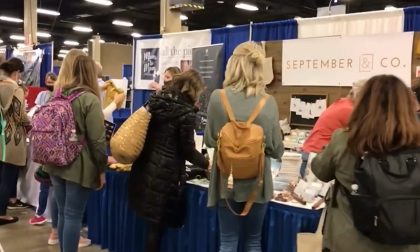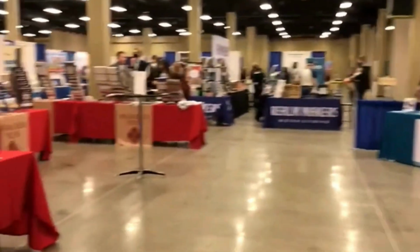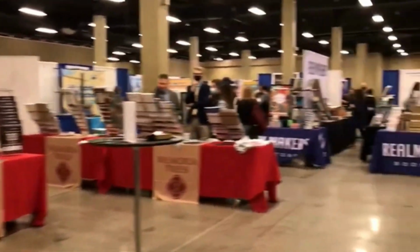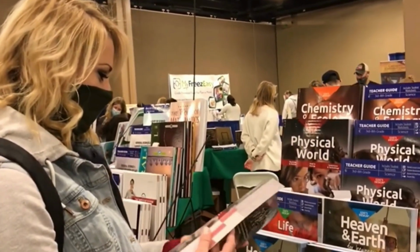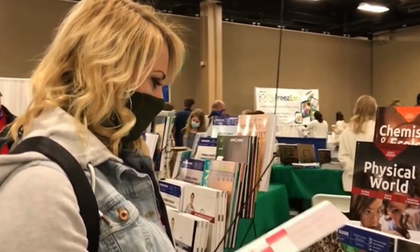Not only do you gain a lot of wisdom from the different classes that you go to, the sessions where you learn about homeschooling, but the exhibit hall is like this big homeschool store, and they have all the books there in person that you can touch and hold in your hand. And like I said, I'm visual. I need to see that book in my hand, and then you're like, oh, this wasn't quite what I thought it was going to be, or oh, this is amazing, you know? So I love going to homeschool conventions if I can. I've gone almost every single year since I started homeschooling, and it's just something I love.